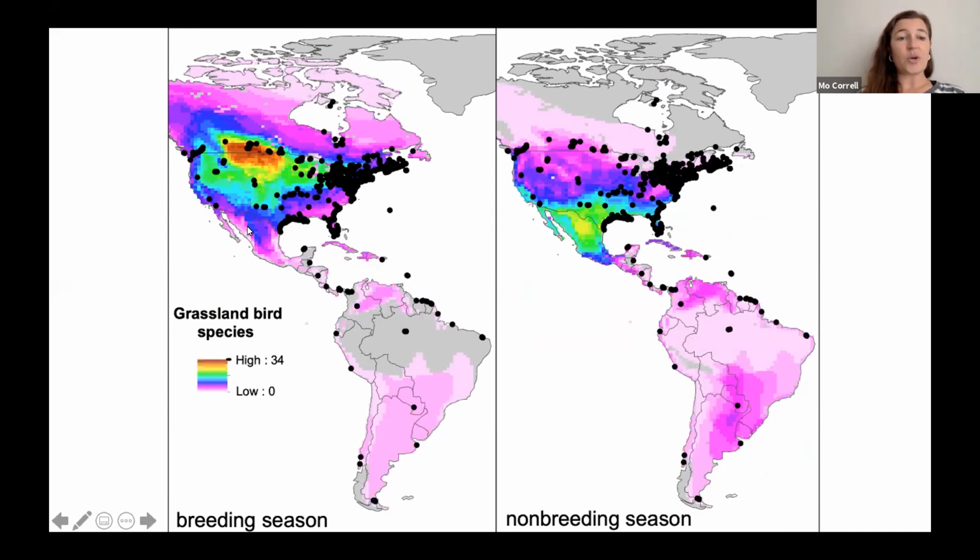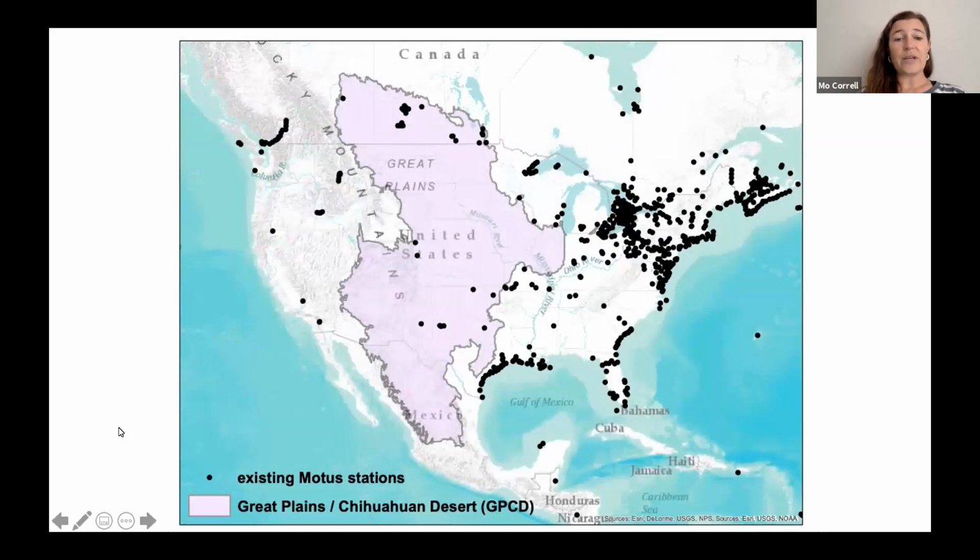However, the Great Plains Chihuahuan Desert region, both during the breeding season for grassland birds and the non-breeding season for grassland birds, is not well developed as far as the Motus network is concerned. So what we're hoping to do is develop a Motus network through deploying stations and tags on grassland birds within this geography. You can see that outlined in the light purple here. We're calling it the Great Plains / Chihuahuan Desert, or GPCD region. And as you can see, especially compared to the Northeast, it's pretty devoid of Motus stations.